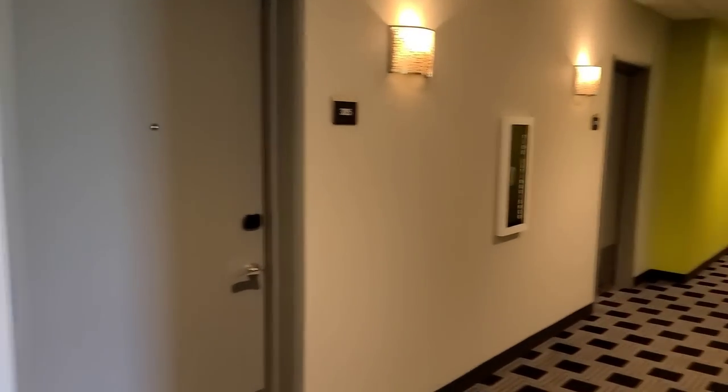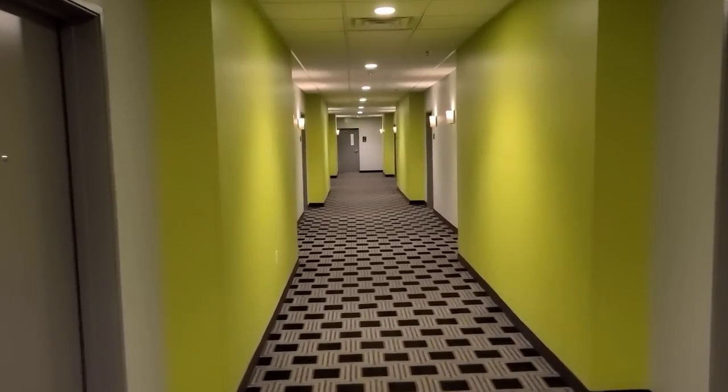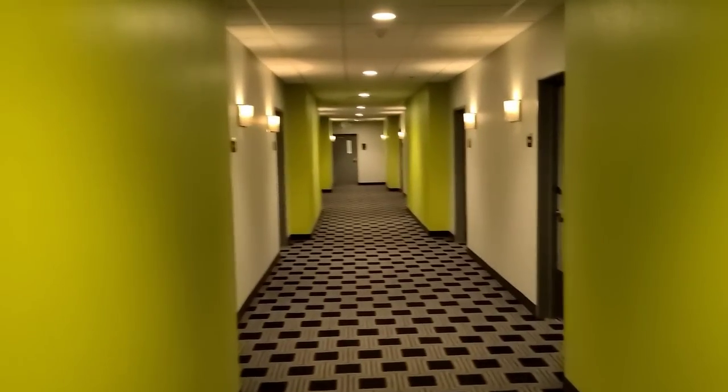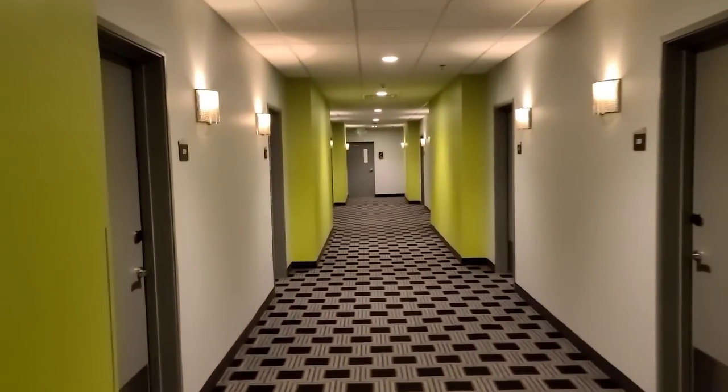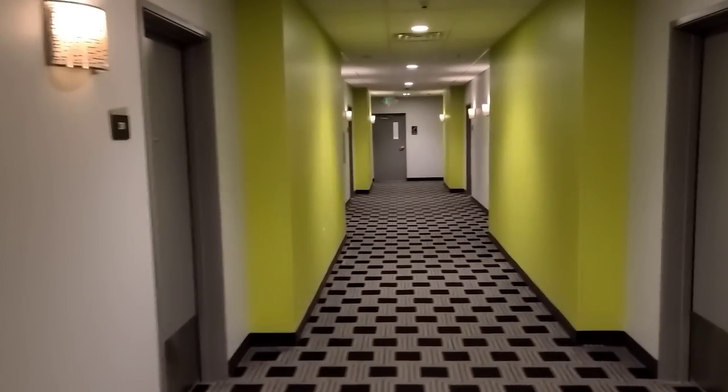How you doing? Head down this way, see our room. What do you think of the lime green? It's different, but it's bright. I mean, the way they get it all decorated together, it doesn't look bad. But I wouldn't want lime green in the house. Here it is, 310.